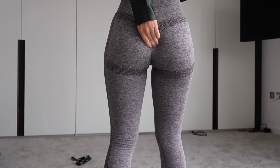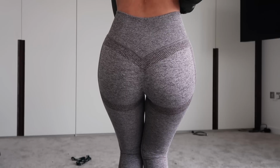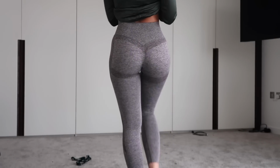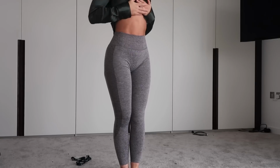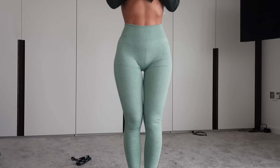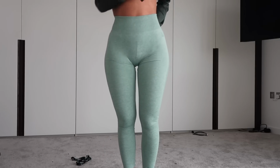They have got a V scrunchy seam detailing, I don't know if you can see, and there is also some contouring on the top. But yeah, this is the brownie colour, which is really cute. This colour is just so gorgeous. It's a very pretty sagey colour.